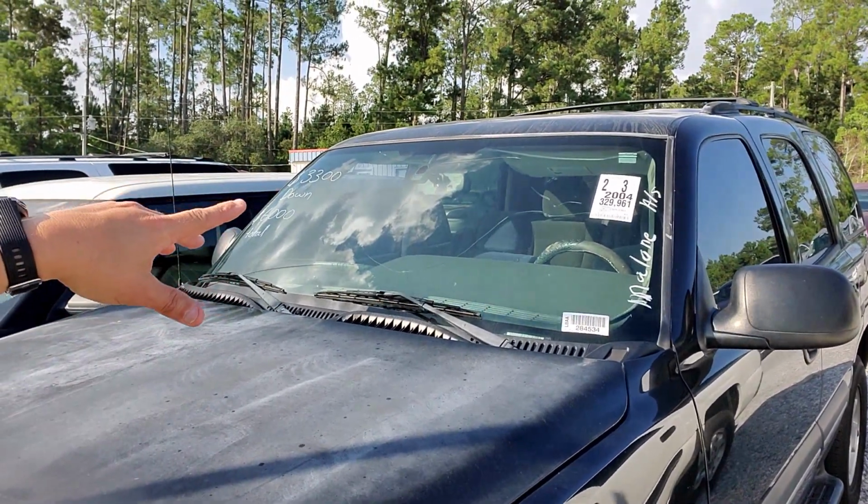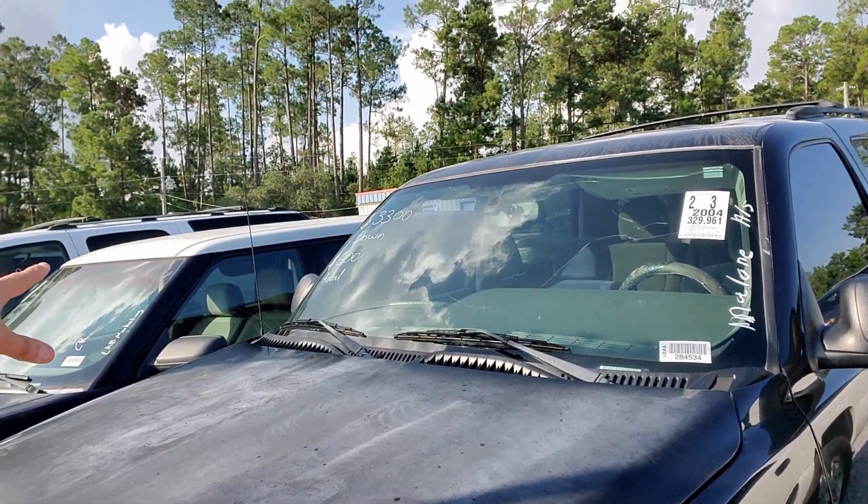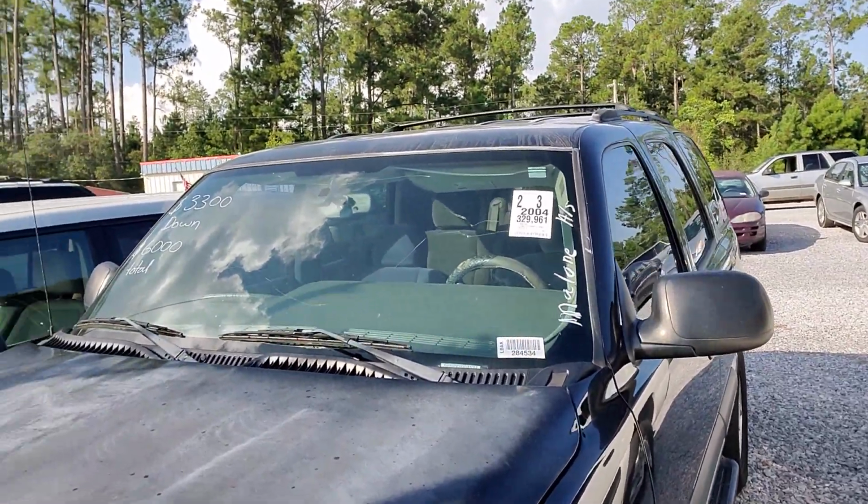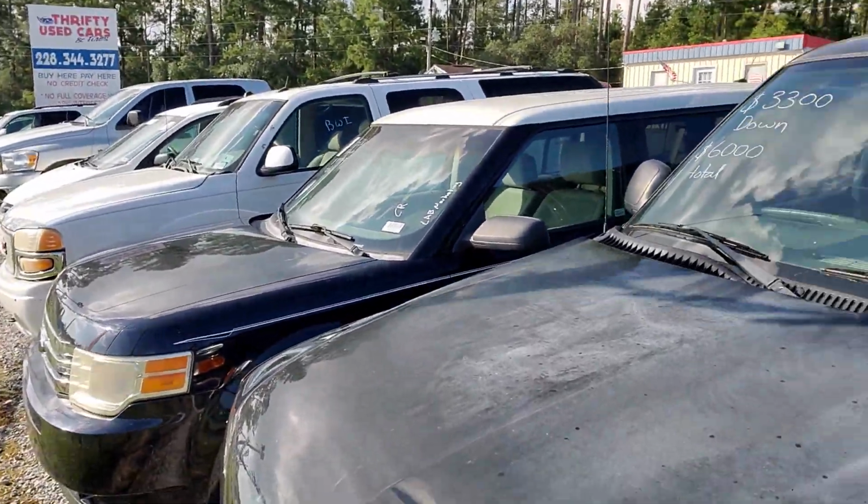Next up, we got a little 2004 Tahoe. She's $6,000. It says $3,300 down. Today, you come in with $3,000. You got the 3 row of seating Tahoe. Folks, and why do I buy Tahoe? You'll see a lot of Tahoes and a lot of Suburbans. I buy a buttload of them.